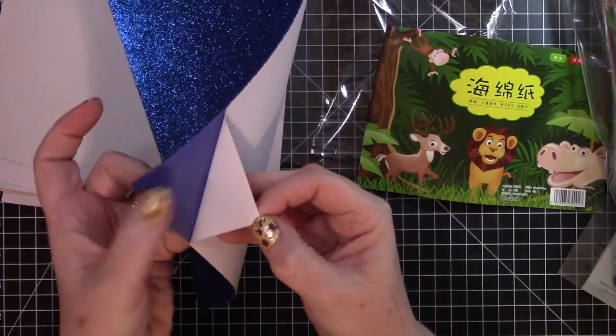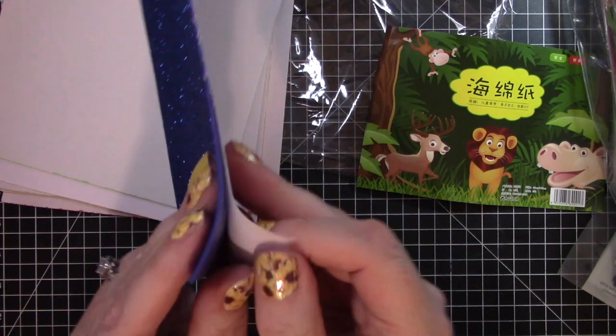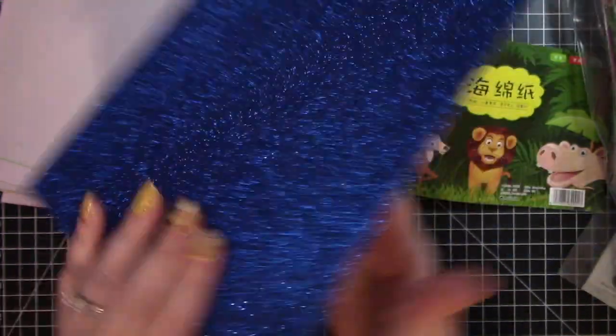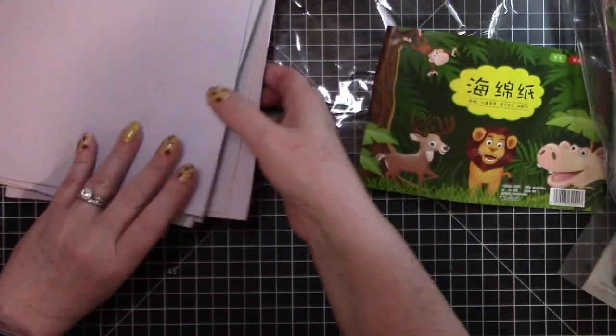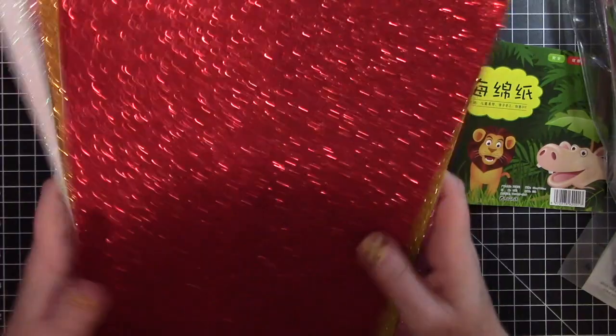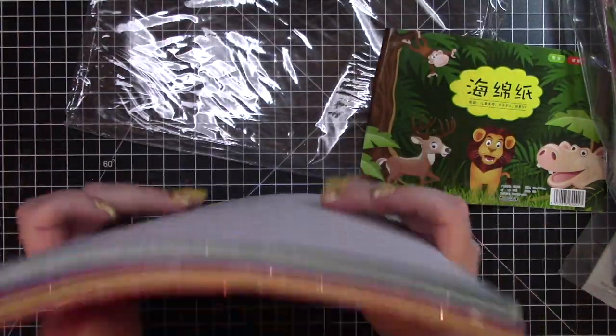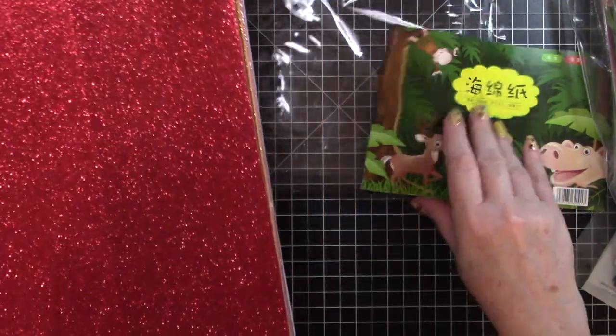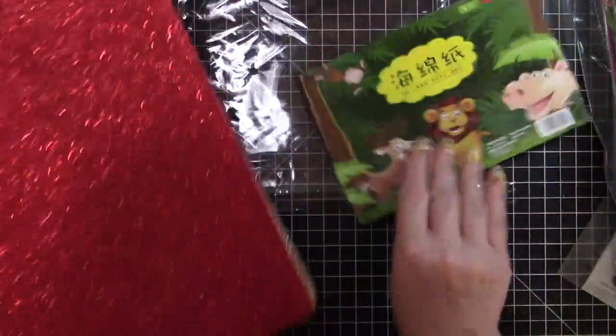Yeah. And the back's pretty sticky, and then you can kind of see how thick that is, maybe about 1/16 of an inch thick. But it's very lightweight, so it would be good on cards. I want to try die cutting it to see how it goes through the die cutter. We'll have to see.